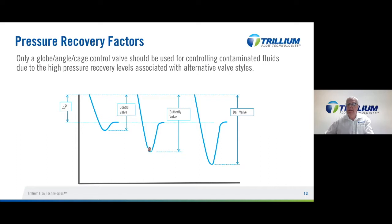And if we then compare that type of valve, a globe or angle control valve, with, for example, a butterfly valve or ultimately a ball valve, you can see that the pressure recoveries of these valves are much, much higher. So, for example, if the ball valve wasn't completely open, it would tend to erode the surfaces of the ball as the fluid goes through.